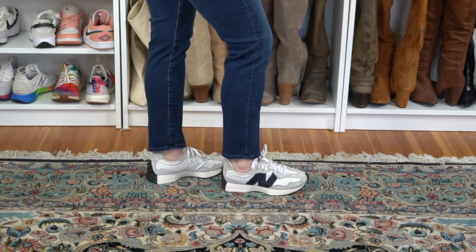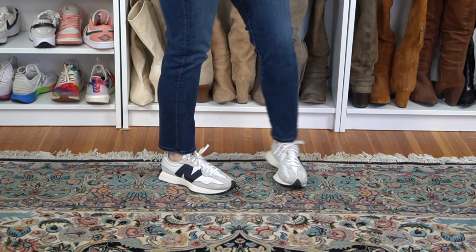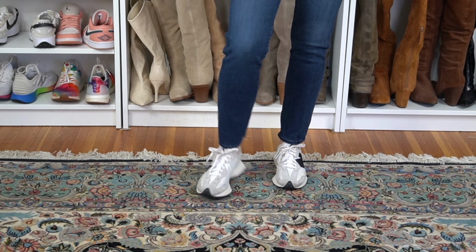But with straight leg jeans, I find you need a chunkier shoe, not just something that has this type of style. Even the ankle ones, they can get away with this a little bit, but this is not particularly a sneaker that I personally like with a straight leg jean, whether it's an ankle length or the full length.